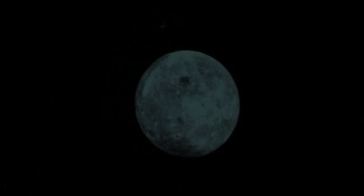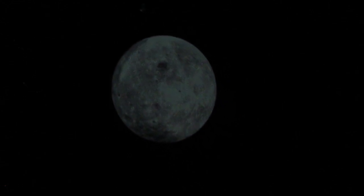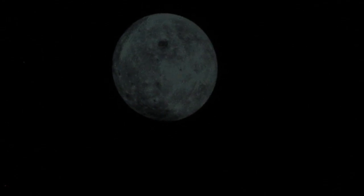So this is what it looks like. You can see we've only got one dark patch there, and we're not entirely sure why the two sides of the moon look so different. Maybe the crust on this side is a bit thicker, so that lava couldn't get up to the surface as easily. 12 people, 12 American astronauts, have walked on the moon.